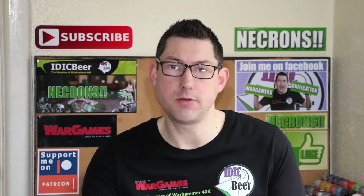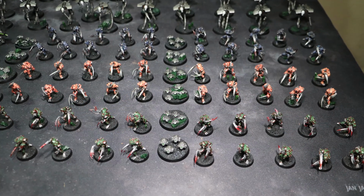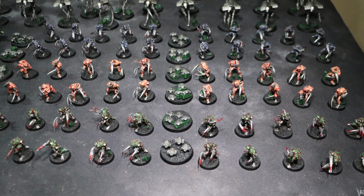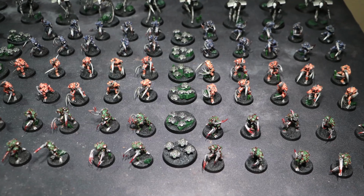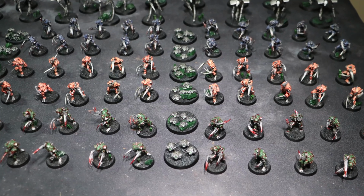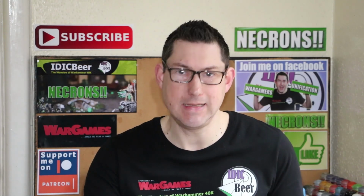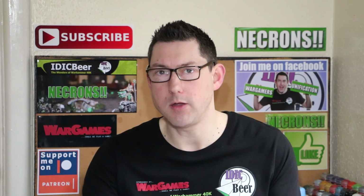Okay, so flayed ones, which have come down 4 points a model, that is quite a big drop. However, the stats have reflected that drop. So now we get 3 attacks as opposed to 4, and their Flesh Hunter rule is worse. It used to be +1 to morale rolls for any unit within 3 inches. Now you have to kill a model from a unit for them to be -1 leadership. So a little bit worse, but a lot cheaper, which I think is quite welcome.